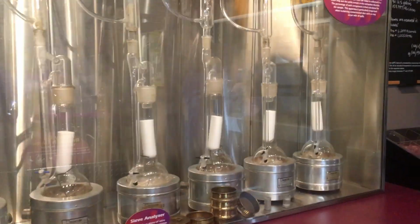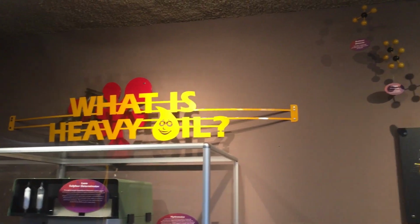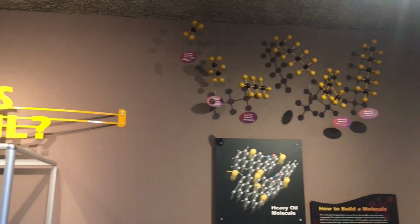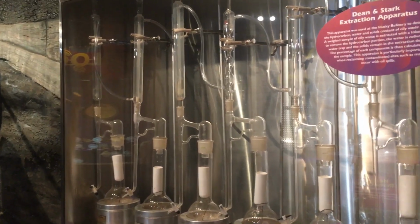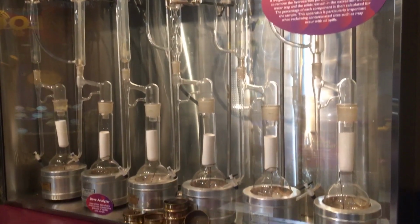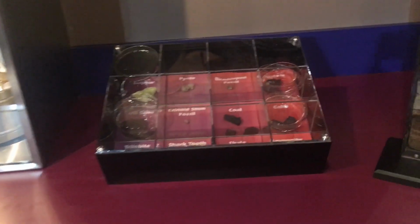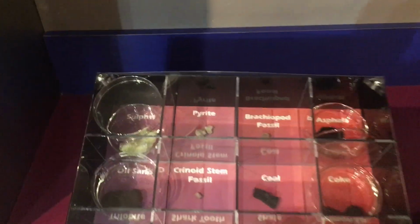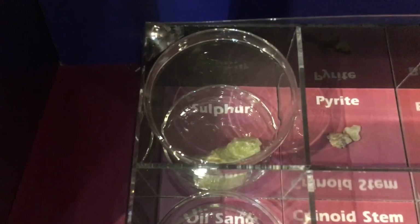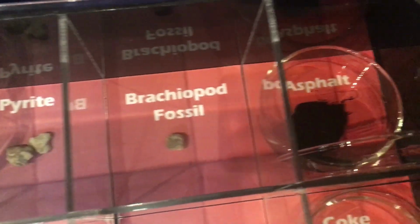The museum then moves into what is heavy oil. This tells us more about the components that oil has. The Dean and Stark extraction apparatus help determine the hydrocarbon, water, and solid content of heavy oil. In the glass case, we can see the different solid components that come from heavy oil.